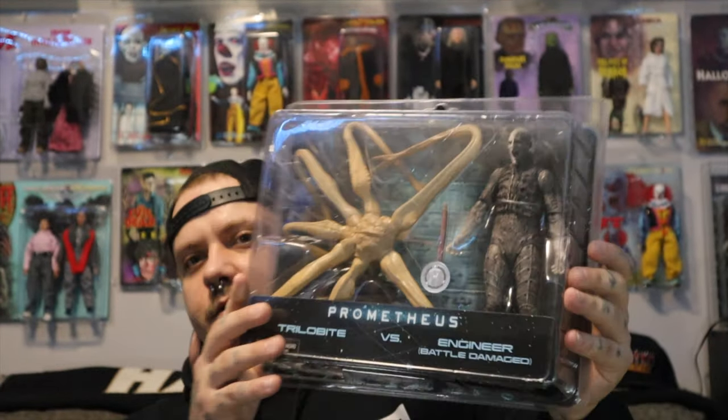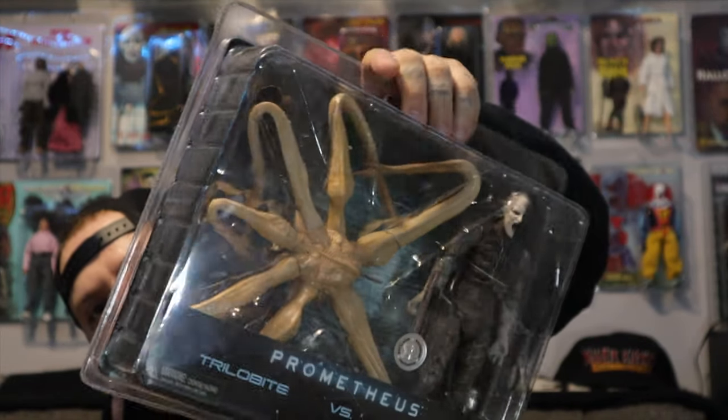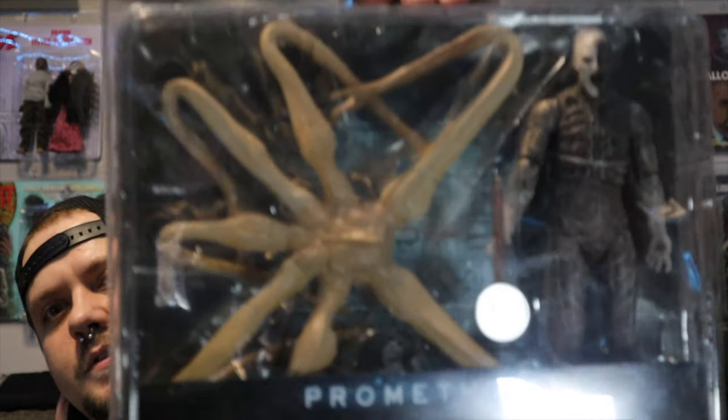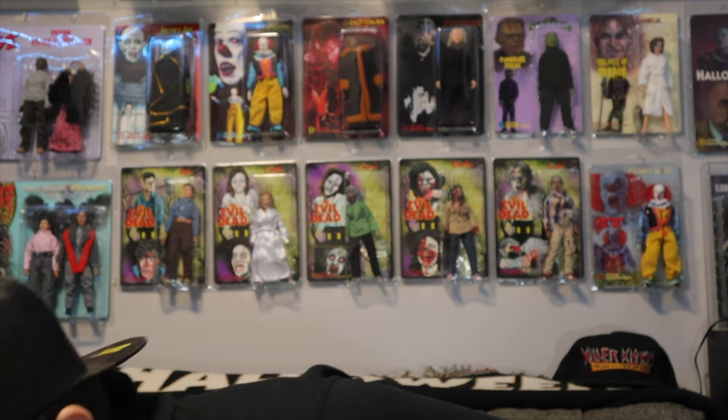Very cool. Toys R Us exclusive. Highly recommend this one. For whatever reason, it's going cheaper than a lot of the Prometheus figures, and I don't understand it. It's a Toys R Us exclusive, and it's just awesome. It looks really good, and it's got a really cool scene going from the end of the movie when the Trilobite and the Engineer fight.